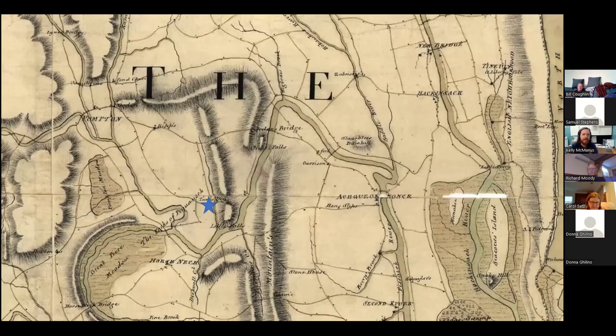So if we look at this map here, I hope my cursor is coming through, you see this fish hook here, this mountain chain of the Watchungs. This right here is Garrett Mountain, right next to the Great Falls and Paterson. And this blue star is more or less where Theunis's house is, or the Dey Mansion. I'll introduce Theunis later. But this is more or less where Washington will be headquartered for the months of July, October, and November.